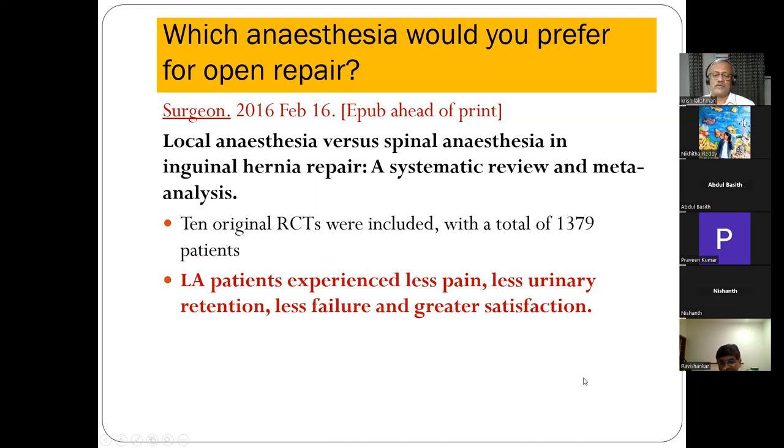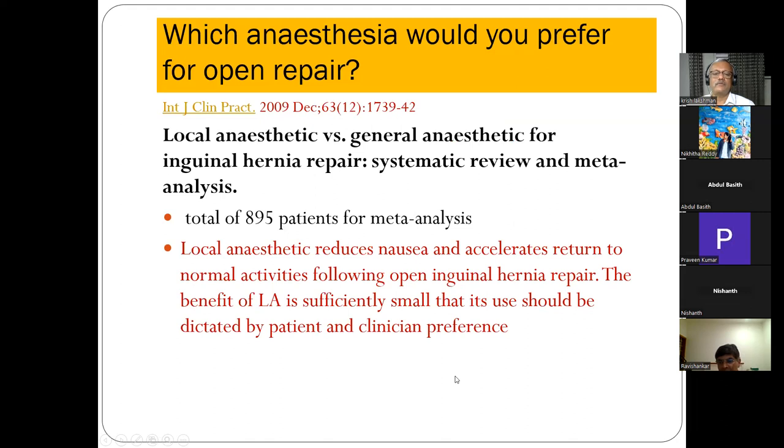It actually has greater satisfaction because in spinal, they may have all the things that we listed above. Local anesthetic versus general anesthetic reduces nausea and accelerates return to normal activities. The benefit of LA is sufficiently small that its use should be dictated by patient and clinical preference. The stark difference between LA and spinal anesthesia is not seen to that extent in this study, at least between LA and general anesthesia. So it is the patient's preference.